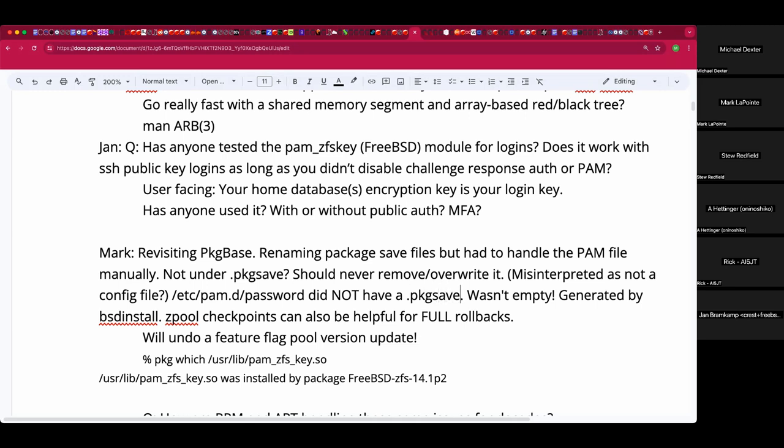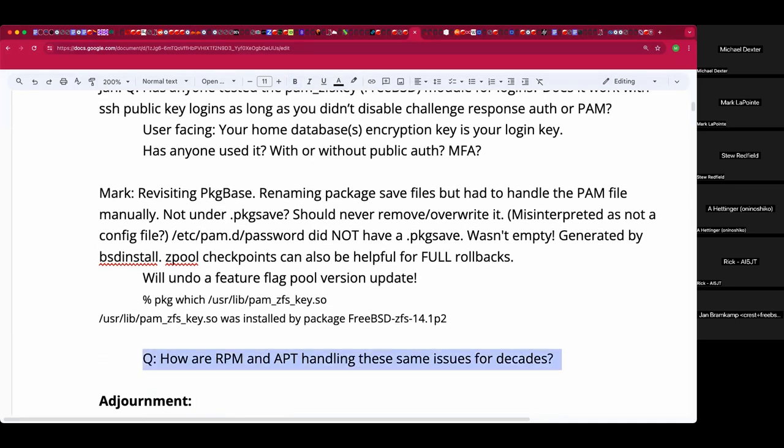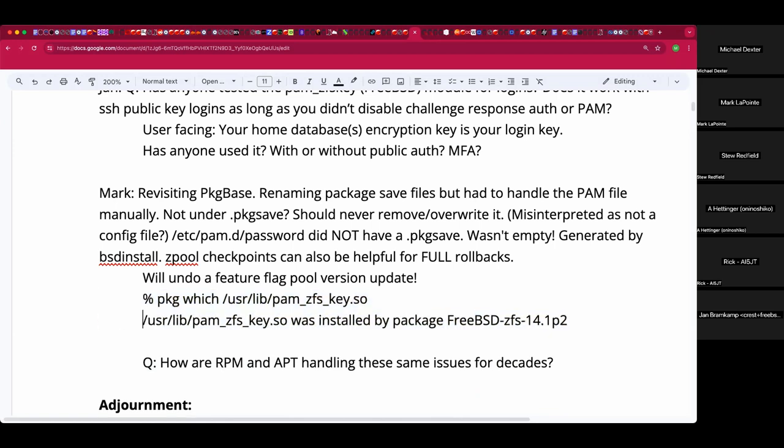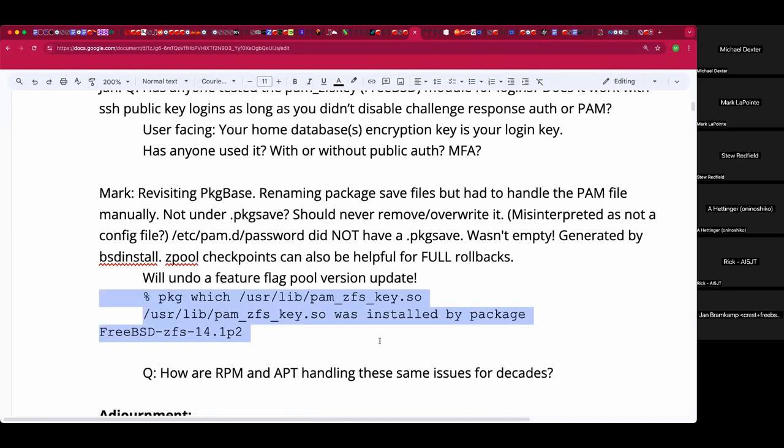So that said, how have our friends in Red Hat and Debian and other lands been addressing these issues for decades? I mean, when it comes to upgrades of a system that may have obviously configured users, passwords, you name it. Why do we feel like we're reinventing this? We shouldn't. Because I've made some RPMs in the past, and there are scripts, like snippets of code, that you can put into the RPM file creation file, and so that's one way.